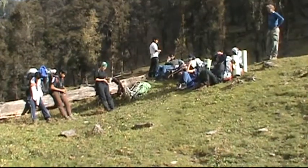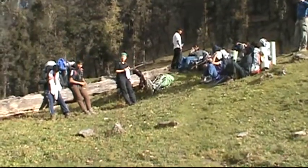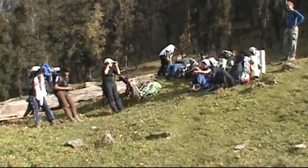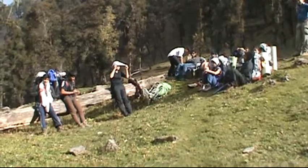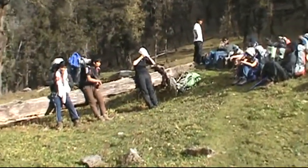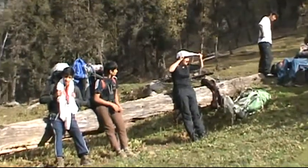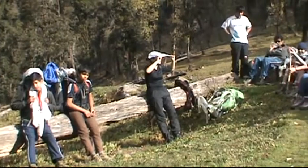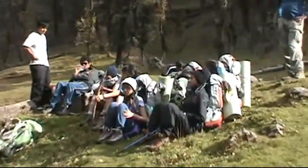Alright, day three of the trek. I don't think I got any footage from day two. I was actually a little sick. It wasn't a great day for me, but I feel much better now. We just started off from camp. It was a steep ascent, and it's not over yet.